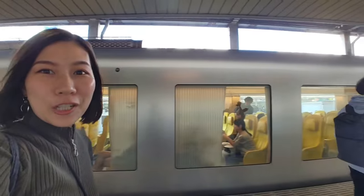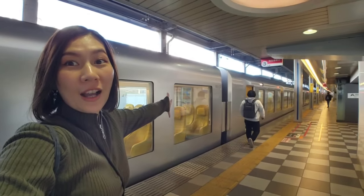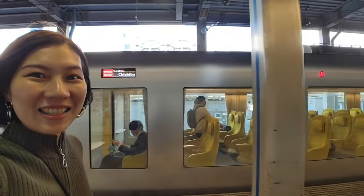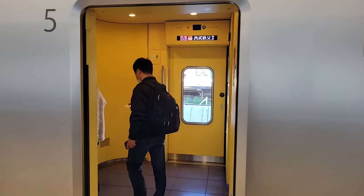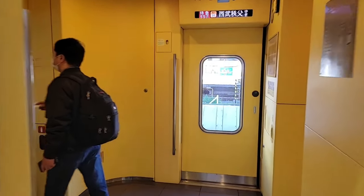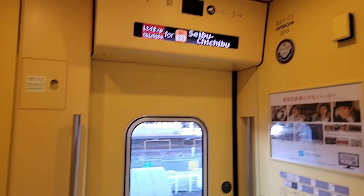Yabai. Look at these windows. Super wide. Wow, so cool. Okay, let's ride. Wow. Yellow.